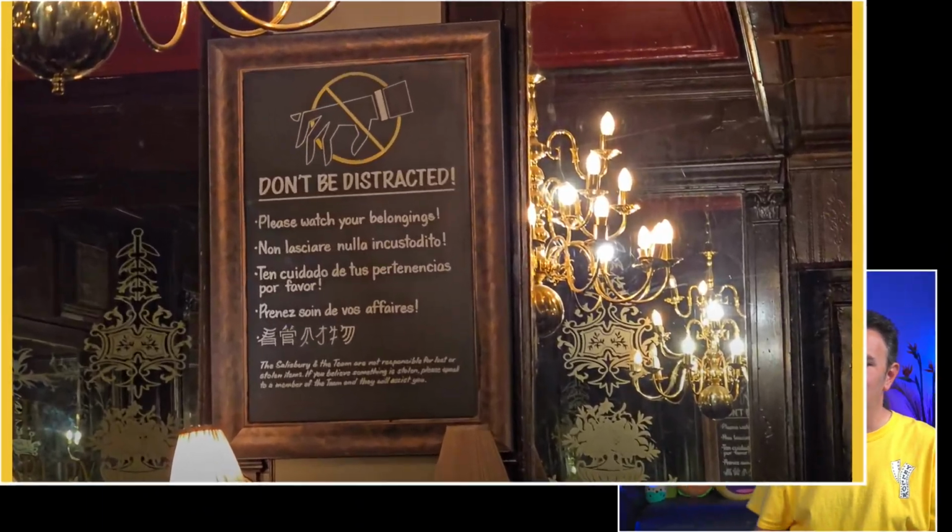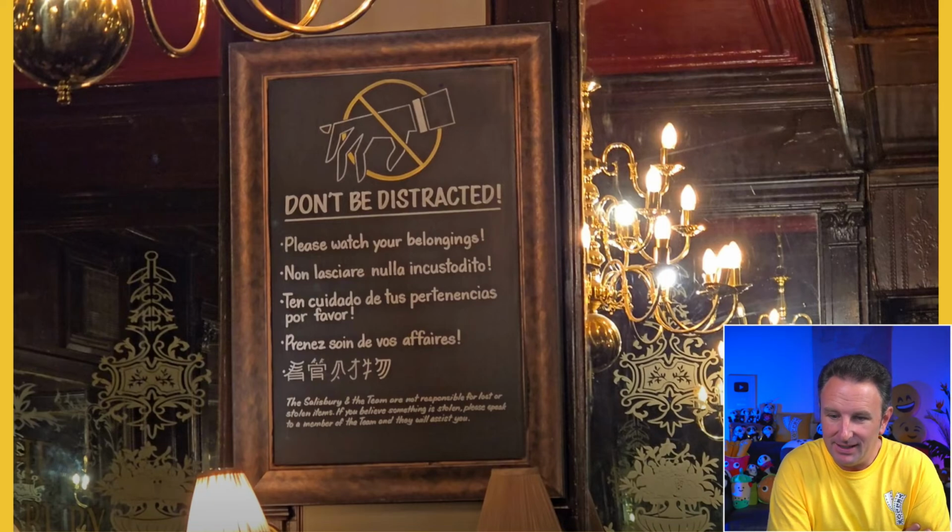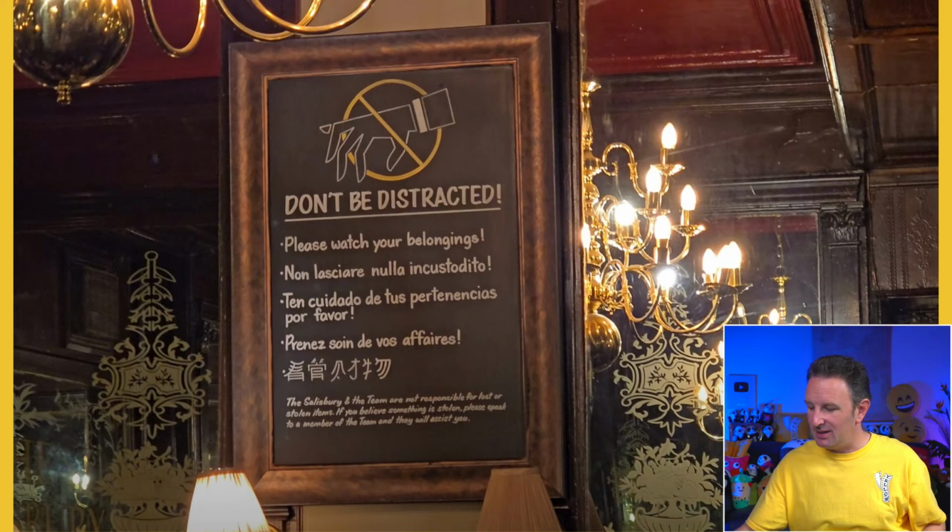This sign was inside a pub in London. Inside the pub, they have this sign that says, "Don't be distracted, please watch your belongings," and they have it in a lot of different languages. Because in London, the pickpockets don't just operate out in the street.